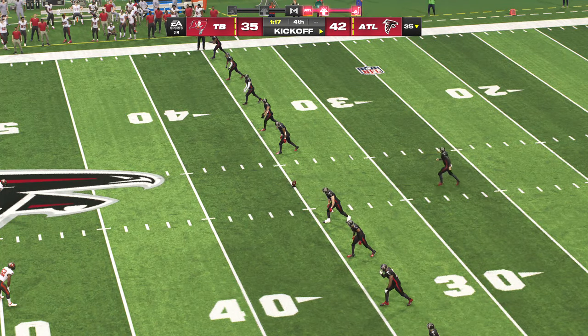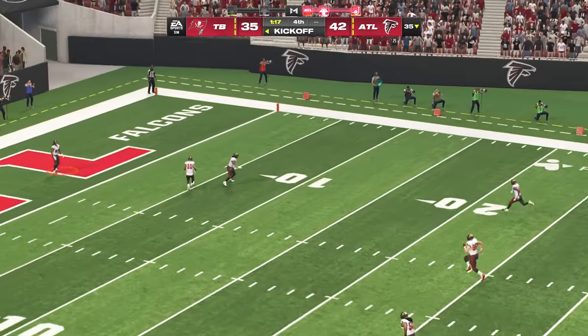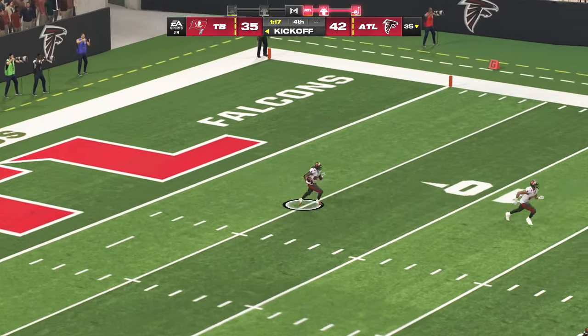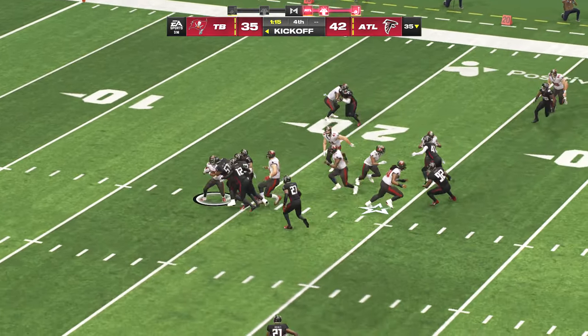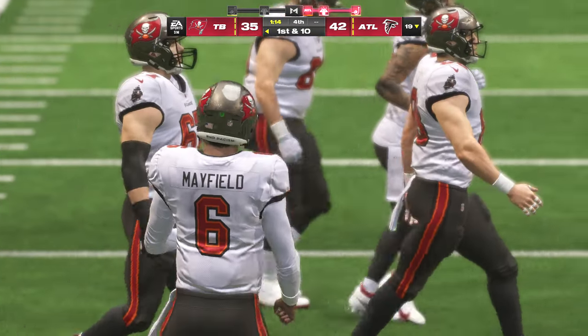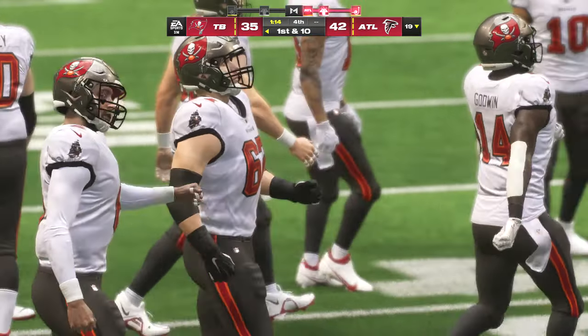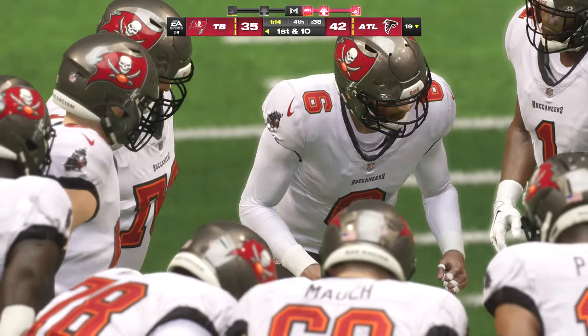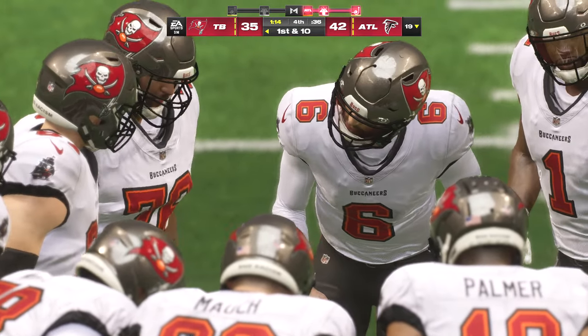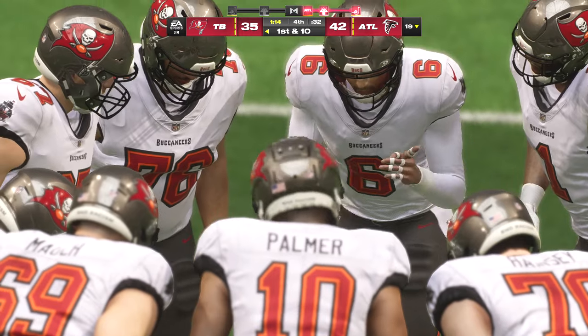Now Pinion with the kickoff honors following the touchdown. And here comes a return from a few steps into the end zone. And only able to get this to the 19, so probably should have opted for the touchback. So Mayfield and the Bucs down by 7, a minute 14 to go. Needing to go pretty much the length of the football field as they have it first and 10.